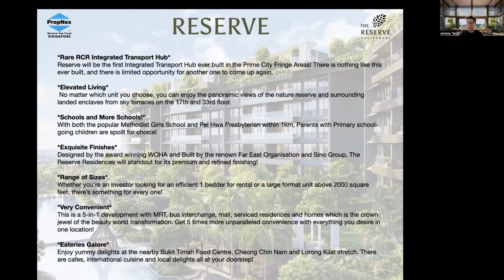Okay, there's a range of sizes as well, right? I think we have seen the pricing. If you're looking at the Reserve Residences collection, 1 and 2 bedders, 404 units. Wow, the pricing should be under 2 mil, right? In fact, we are potentially looking at 1.1, 1.2, 1.3 for the 1 bedders. And I think that is very, very, very attractive in the current market because Botany is already 1.157 for their 1 bedder, right? Blossom started at around 1.3 mil for their 1 bedders. But at the Reserve Residences, which is an integrated development in the RCR, you are also looking at the same price point or much lower.